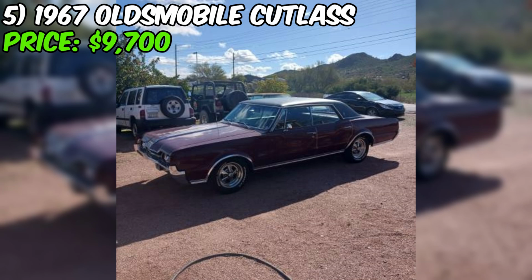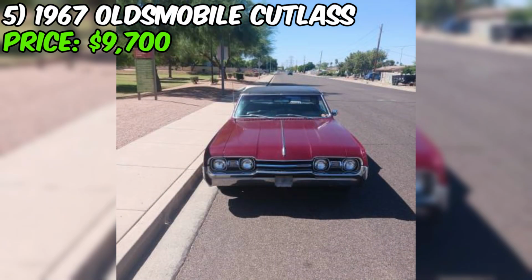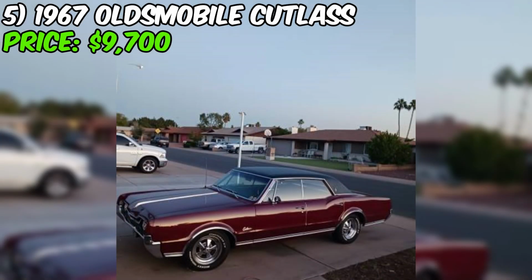Under the hood, you'll find a powerful 8-cylinder engine that the seller says runs great. And with a clean title and just 73,150 miles on the odometer, you can be sure that this Cutlass has plenty of life left in it. Now, the seller does note that the car hasn't been fully restored, which means there may be some minor imperfections or signs of age. But, in my opinion, that just adds to the character and charm of this classic ride. It's a true survivor that's been lovingly maintained over the years, and it shows.